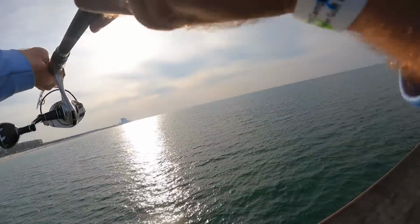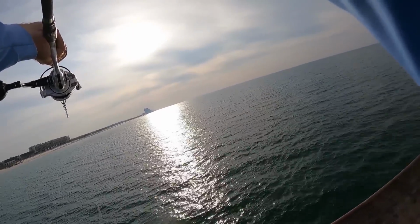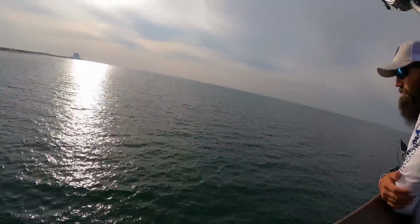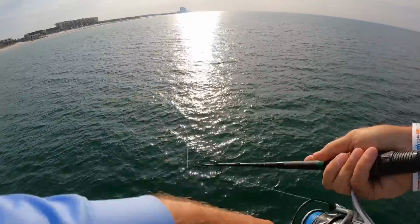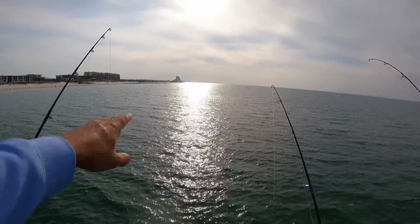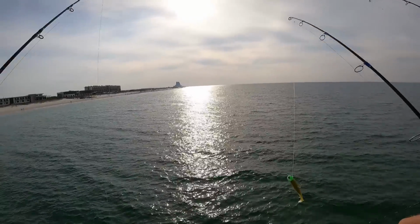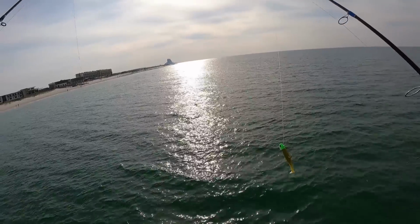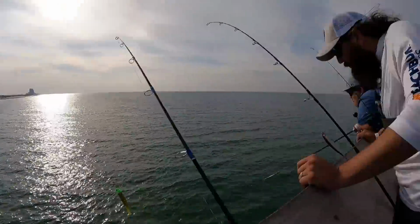Look right there, about 75 yards off the beach. They've just been milling around. They haven't been doing anything, they've been milling, and then they'll blow up, mill and blow up. You see them on top? Yeah, there's a massive wad of fish just swimming in circles right out there. We're just kind of waiting for them to come in right now. They're probably 25 yards out of casting distance. If the wind was blowing that way, I could reach them right now, Brad.